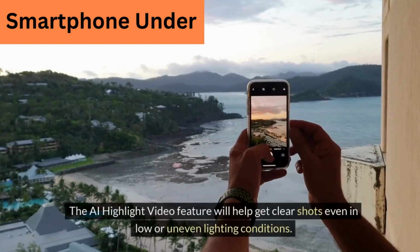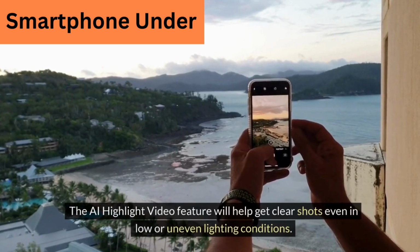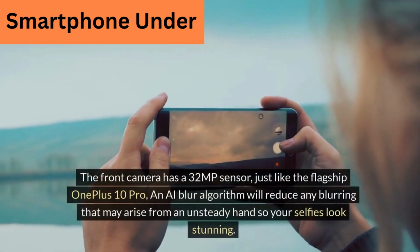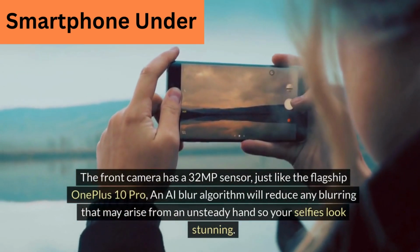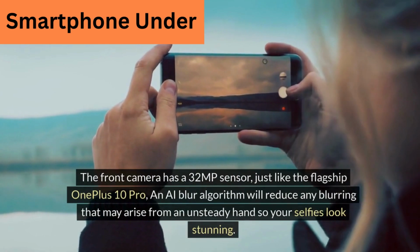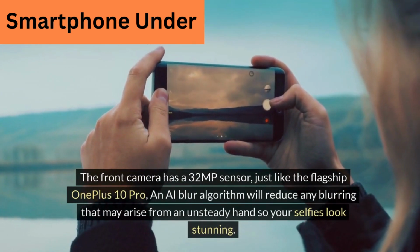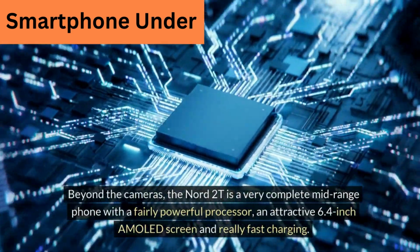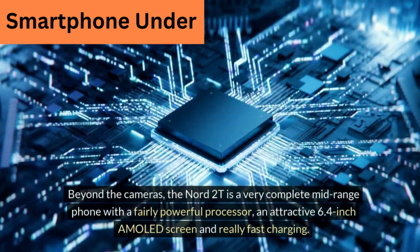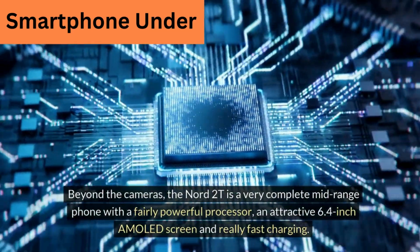The AI highlight video feature will help get clear shots even in low or uneven lighting conditions. The front camera has a 32 megapixel sensor, just like the flagship OnePlus 10 Pro. An AI blur algorithm will reduce any blurring that may arise from an unsteady hand so your selfies look stunning. Beyond the cameras, the Nord 2T is a very complete mid-range phone with a fairly powerful processor, an attractive 6.4-inch AMOLED screen and really fast charging.